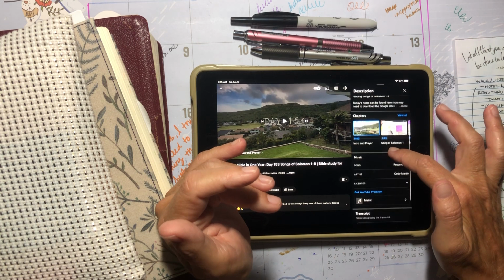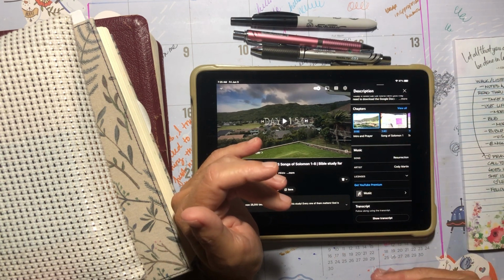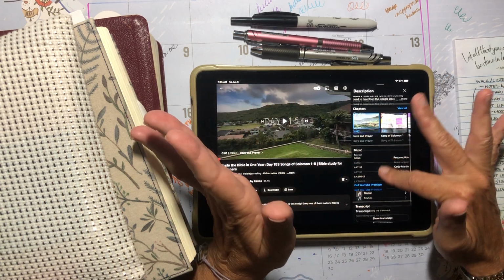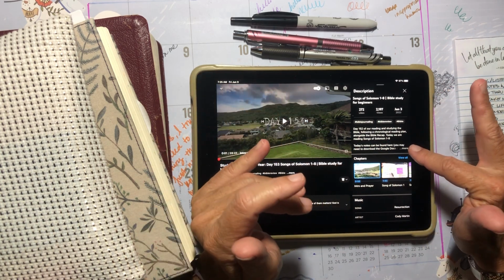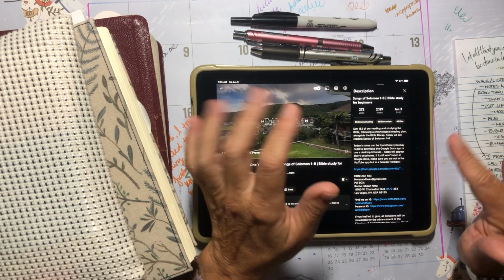You also have at the bottom the transcript. So you can read through a transcript. You can print it out, whatever you want to do. There are just so many different ways of going about viewing this. Then if you click more right here, I love this too.